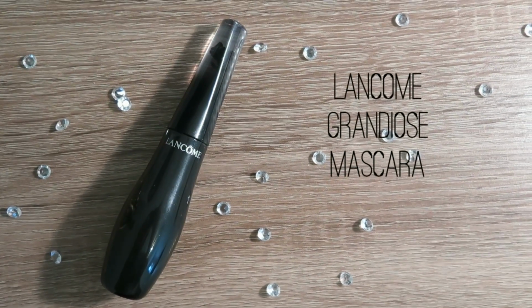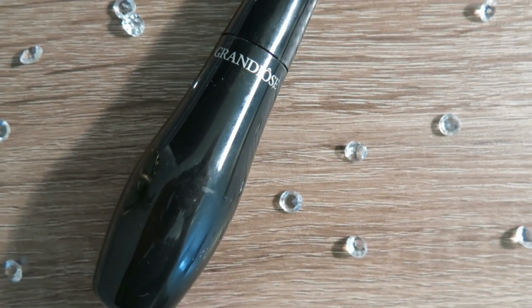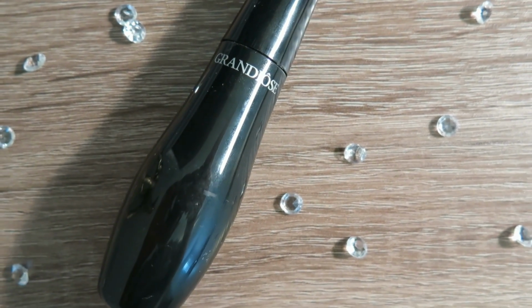I will never buy another one because this is $32 a tube, but I will be loving every speck of it while I have it. It has the weird wand. I actually think that that's a feature that is supposed to stir the product inside. But what I do love is the brush, and I'll show you a close-up on the brush, but it is plastic bristles. These are so different.